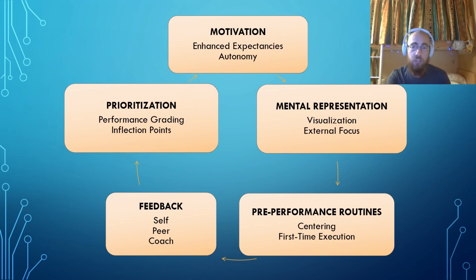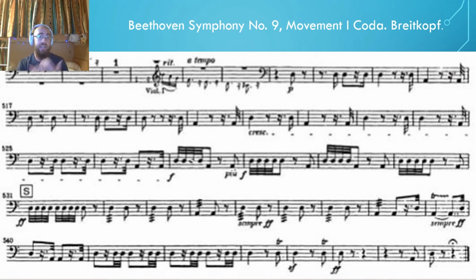So the last thing I'm going to do here, the second to last thing I'm going to do here, is give a very quick example of how all of this runs together. So let's say that I were taking orchestral timpani auditions. I'm not. I have a couple of friends who are, but let's just say hypothetically for the purpose of this presentation that I were. What's on the screen now is maybe the most important orchestral timpani excerpt that there is.